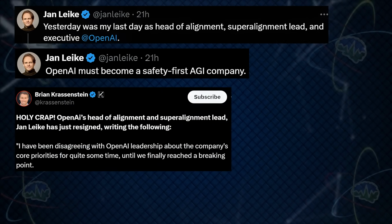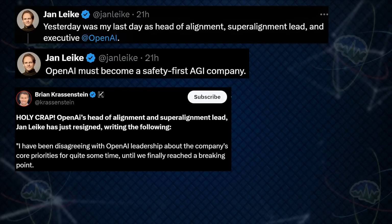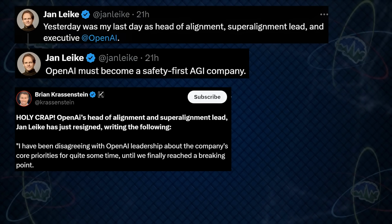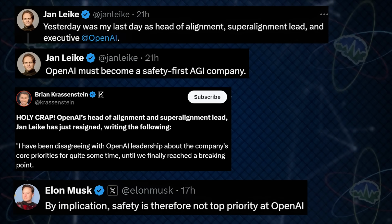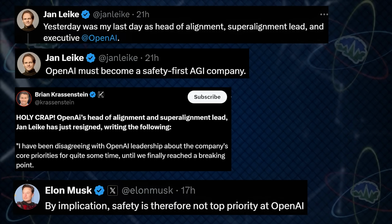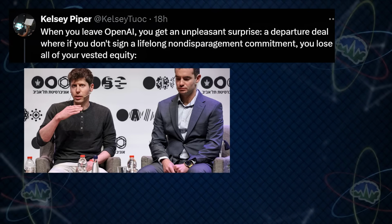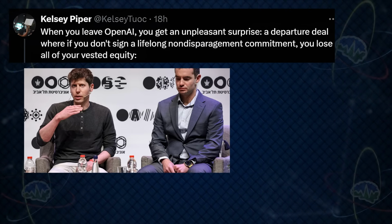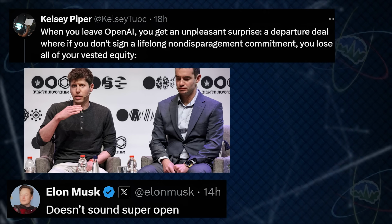Brian Krasenstein says, holy crap, OpenAI's head of alignment and super alignment lead just resigned, writing the following: I've been disagreeing with OpenAI leadership about the company's core priorities for quite some time until we finally reached a breaking point. Elon said, by implication, safety is therefore not top priority at OpenAI. Kelsey Piper says, when you leave OpenAI, you get an unpleasant surprise, a departure deal where if you don't sign a lifelong non-disparagement commitment, you lose all of your vested equity. Elon says, doesn't sound super open.